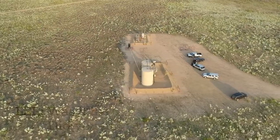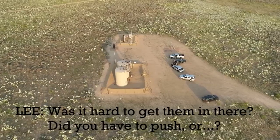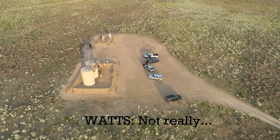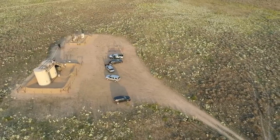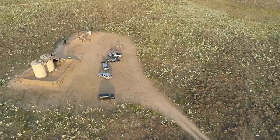Okay. Was it hard to get them in there? Did you have to push or anything? Not really. Okay. Are you sure? Yeah, yes. Okay, we're going to have to drain these tanks, it's going to be kind of a mess, so I just want to make sure that you're being truthful about that.